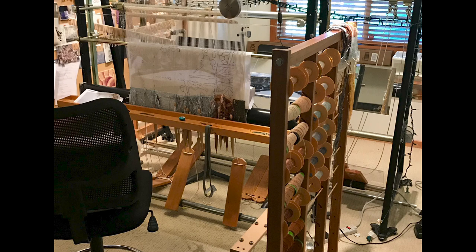On the work in progress, a paper cartoon hangs behind the warp to serve as a guide. It is attached to a bar that lowers easily when I need to see my progress in the mirror.